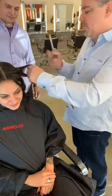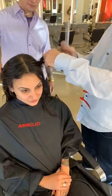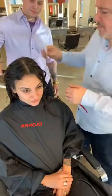And these are big 1-inch sections, and I'm not heavily twisting. I'm just encouraging what's already there. And the wave mist is going to dial up the texture. So it's going to enhance the texture.